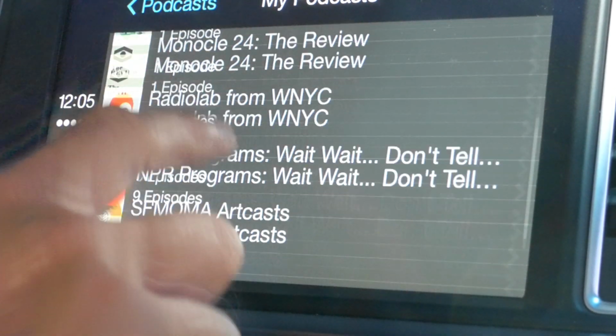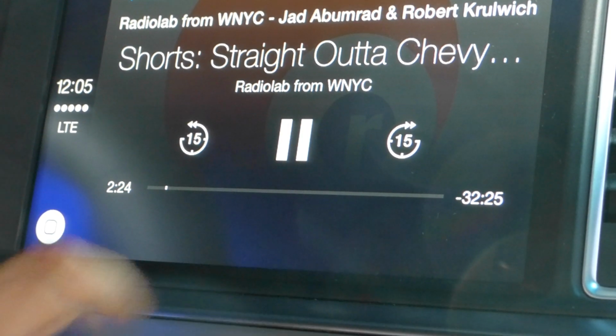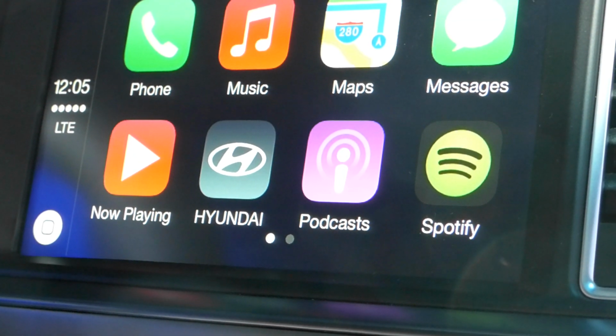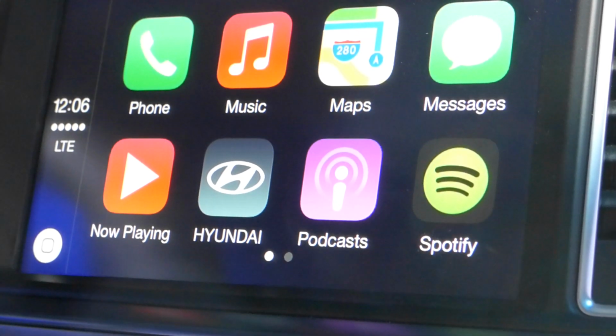I listen to so many podcasts while I'm in the car. I just do a lot of Radio Lab, actually. I'd like to show off a little bit of Radio Lab here. So you see all these different things that make sense to use in the car and just help you have a much more enjoyable experience with your phone is made possible here.